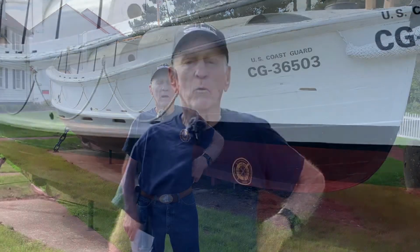Underway in the 36-footer was very wet. You had the spray shield up forward that would deflect some of the solid water coming on over, but the spray and the waves breaking over the bow and coming down and hitting on top of the engine room would flood you down with water, and you would get soaking wet, and you would be extremely cold.